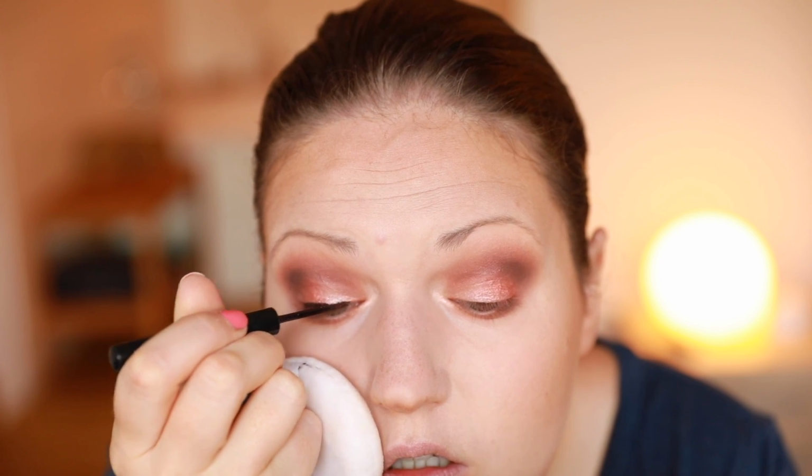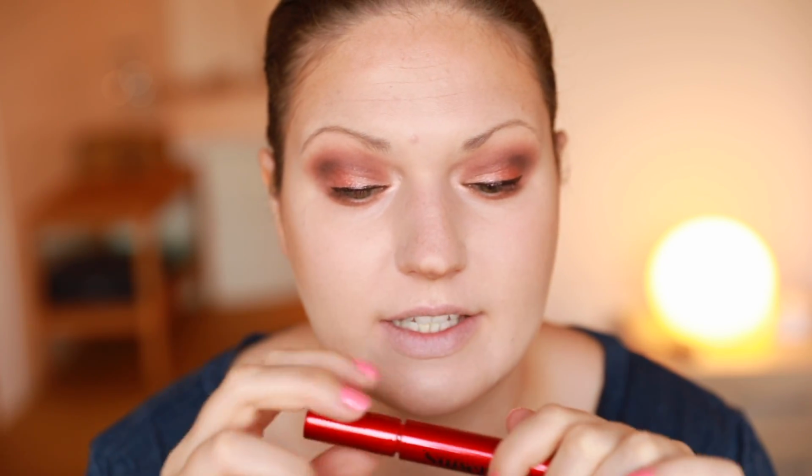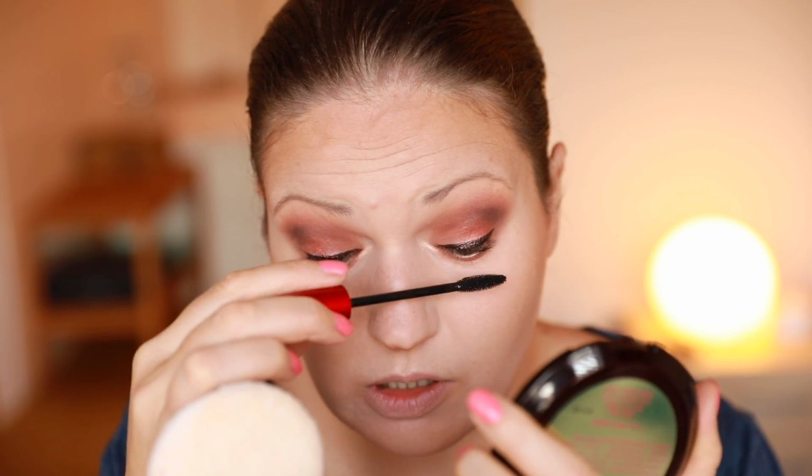Okay, so for the eyeliner, I'm gonna use the Smashbox Vlada eyeliner, the Petal Metal liquid eyeliner. It's a black with a rose shimmer to it, with little rose flecks of shimmer in it. This is the Smashbox Superfan mascara. I actually forgot to show this in the last video. The brush is kind of oval shaped, tapering to a point on the back and the front. Makes the lashes look really long.